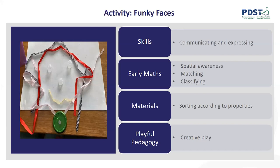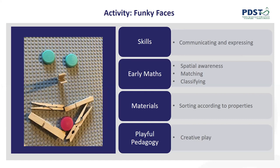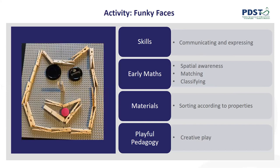For infants, random collections, for example, leaves, bottle tops, ribbons, and the like, which pupils use for sorting, can be used to create faces. This activity can present a rich opportunity for pupils to use positional language as well as descriptive language related to the properties of the various everyday materials they use to make their faces.